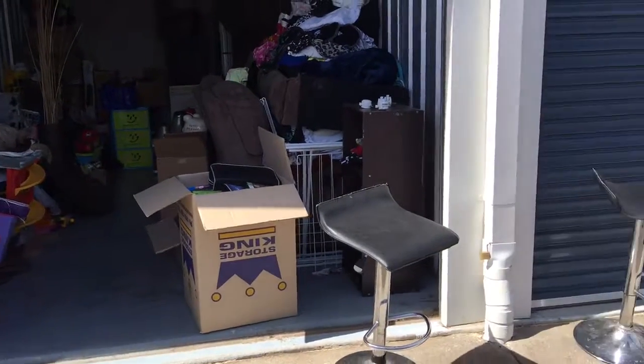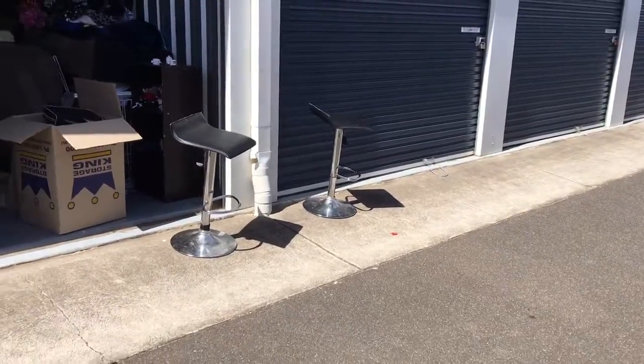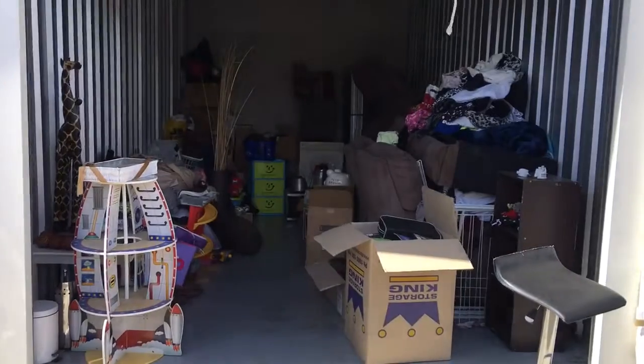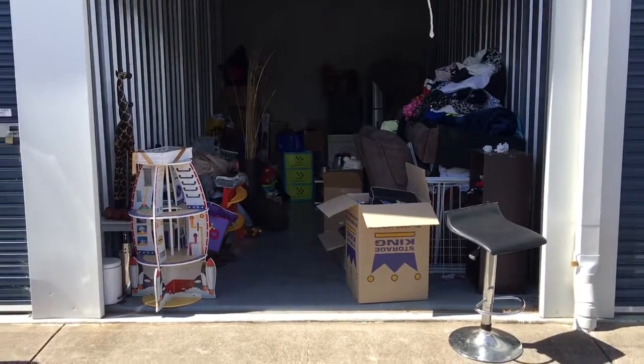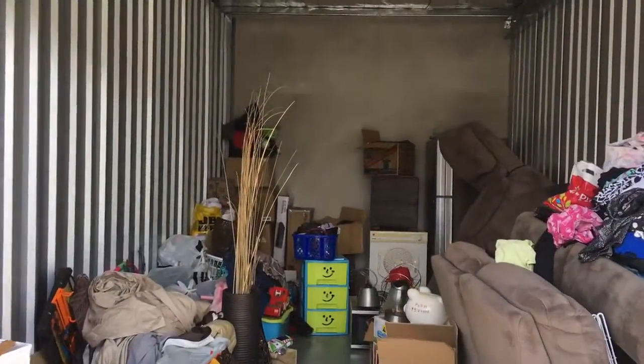This is Groovy Space. Today we are in Melton, Victoria 3337. We got an outdoor drive-up unit. The size of this unit is 3 meter wide, 6 meter deep, and 3 meter high.